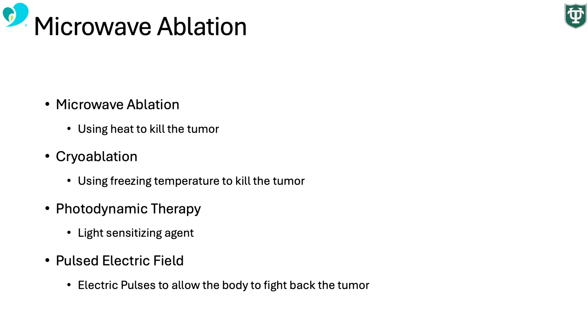The problem with this is it's nonspecific. It uses heat to kill whatever the catheter is next to, so blood vessels and things like that can be a little dangerous. We're still trying to work through that and figure out the best modality. We have a new catheter that I'm using currently that is fairly safe, but again, we need long-term data, five to ten year data, to see how that does in the future.